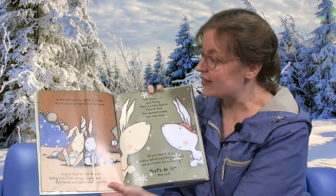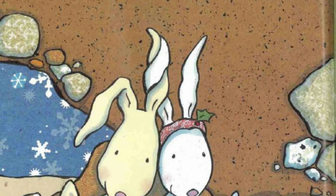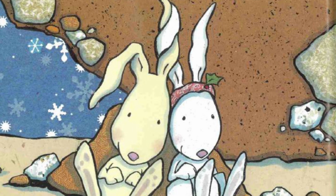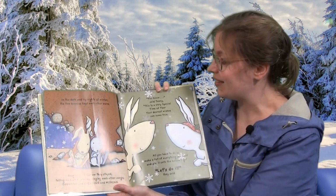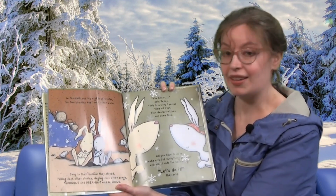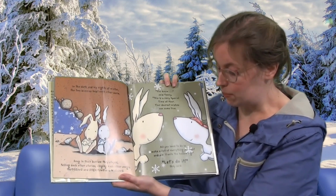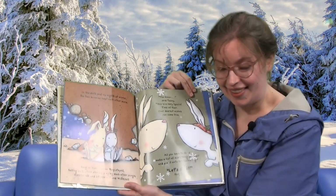In the dark and icy nights of winter, the two bunnies kept each other warm. Snug in their burrow, they started telling each other stories, singing songs, snoozing and dreaming and wishing. "You know," said Teeny, "this is a very special time of year. Your dearest wishes can come true. And all you have to do is make a list of everything you want and pin it on one of the hollow logs." "Let's do it," they said.